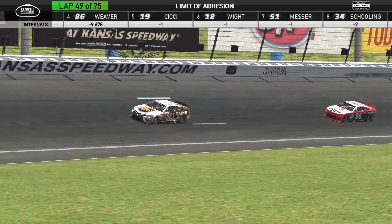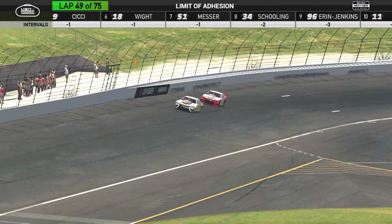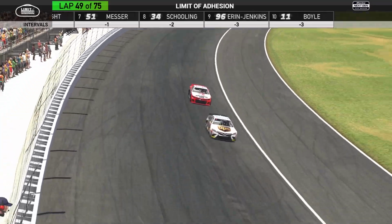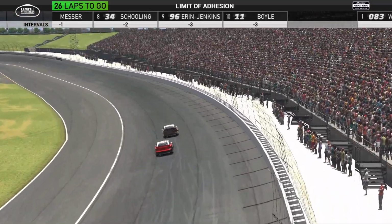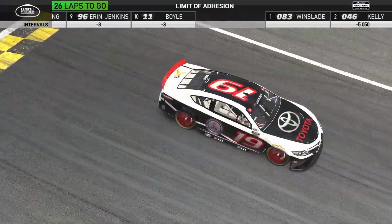I have to say, both Gareth and Gavin, I'm impressed. I haven't seen them much sliding around. They're keeping it off the wall. They seem to be handling the car very well.